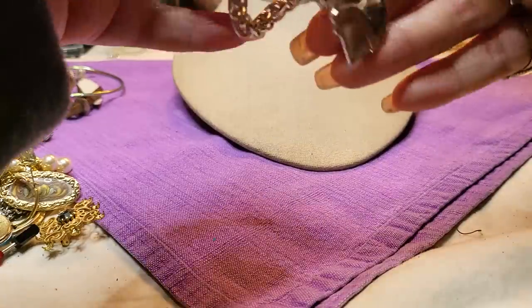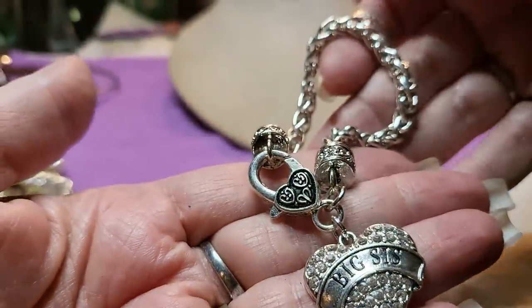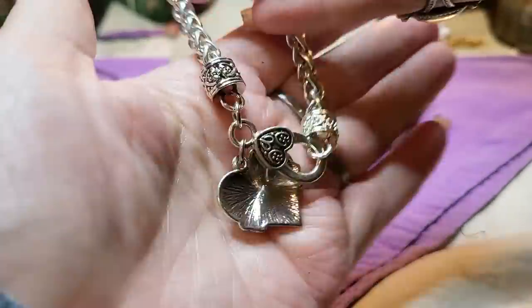What is this one? This is a bracelet. Big sis. Silver tone. Bracelet.